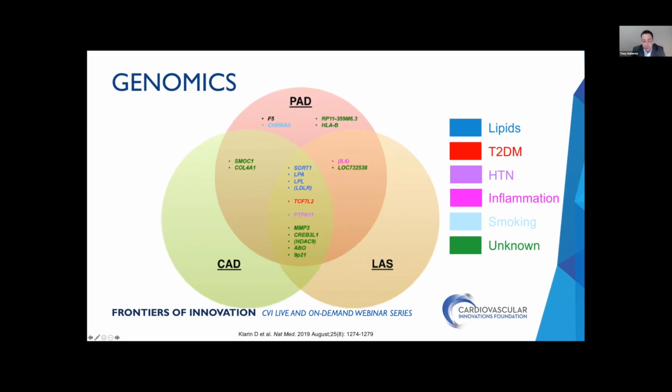Why is this important? Well, we now live in the era of gene editing therapy, right? So this has huge potential over the next few years as a target. Plus, these loci coincide with everything that Ian told us earlier in this session. We talked about lipids and inflammation. These are all things that will target current therapies, and we need to enforce them for prevention in this high-risk patient population.